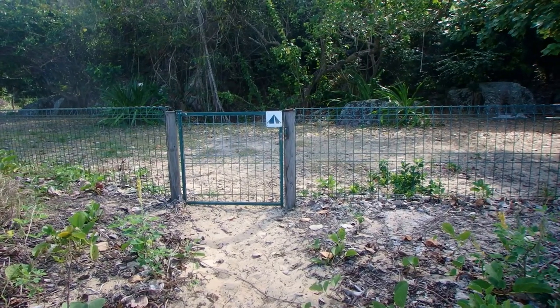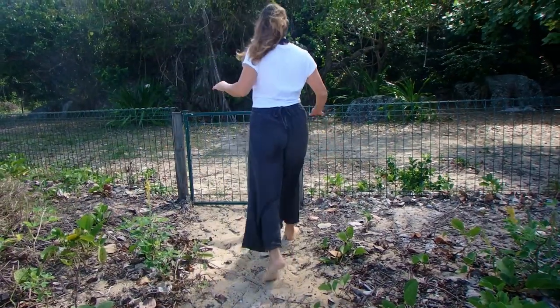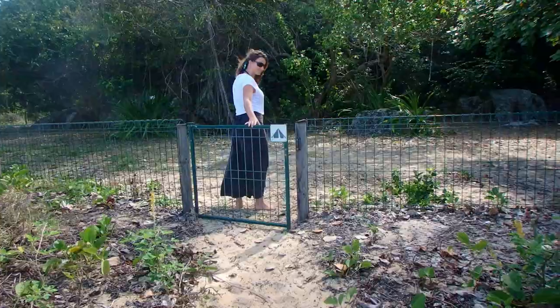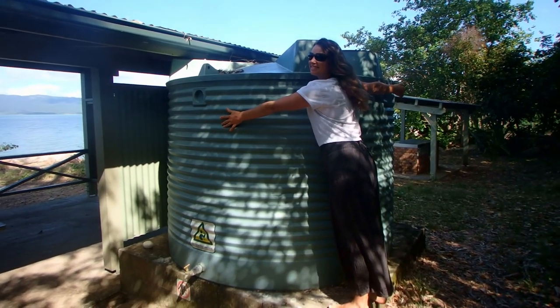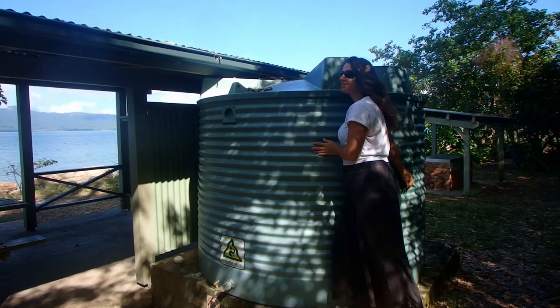You might wonder why there's a fence around a camping area. Well, it's for crocodiles. Pascal's going on a tour of inspection. Let the crocodiles in. Now, this is an unexpected treasure. We did not expect to see this here. We thought we were going to have to re-water in Cardwell.